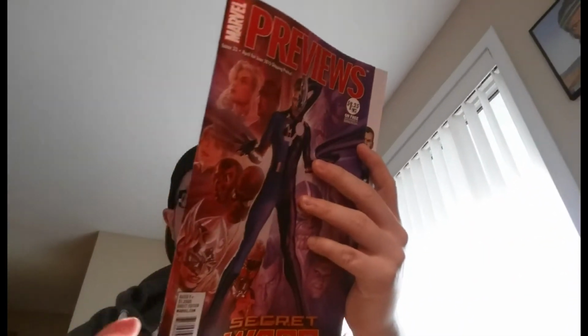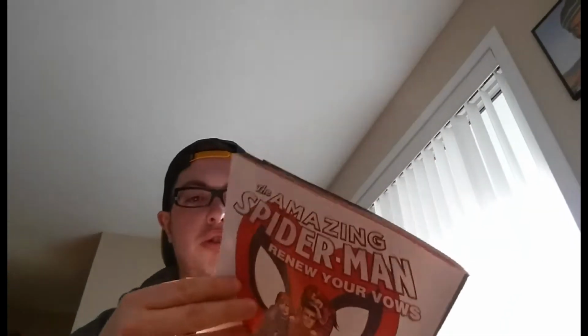Other than that, I got previews. So the Marvel one has Secret Wars stuff on it, and more Secret Wars stuff on it. I'm sure it's full of Secret Wars stuff. I haven't had the chance to read through it yet, but I will this weekend. And then the other previews has Strange Fruit by J.G. Jones and Mark Waid on it.